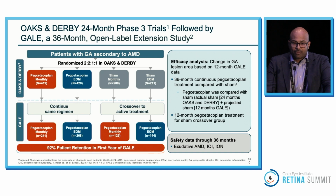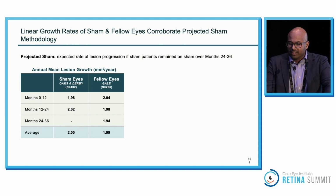And they were in the same regimen that they would be on for sham. So sham monthly went to pegcetacoplan monthly. Sham every other month went to pegcetacoplan every other month. 92% retention rate in the first year of GALE is fantastic. And they looked at efficacy and safety in this trial. Interestingly, the sham group is now receiving pegcetacoplan, so we've lost our sham group to compare to.